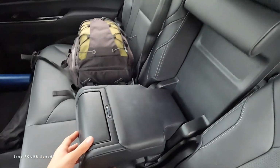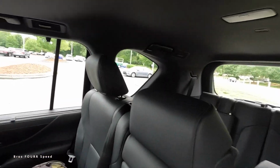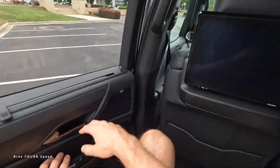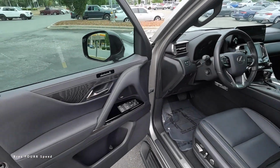Now right in the middle, there's the armrest along with 2 cup holders. So if you need additional drinks there, you can do that. And there's a good amount of visibility for your second row seating. So it's very open feeling. It's a big vehicle, a lot of windows. So that is to be expected.